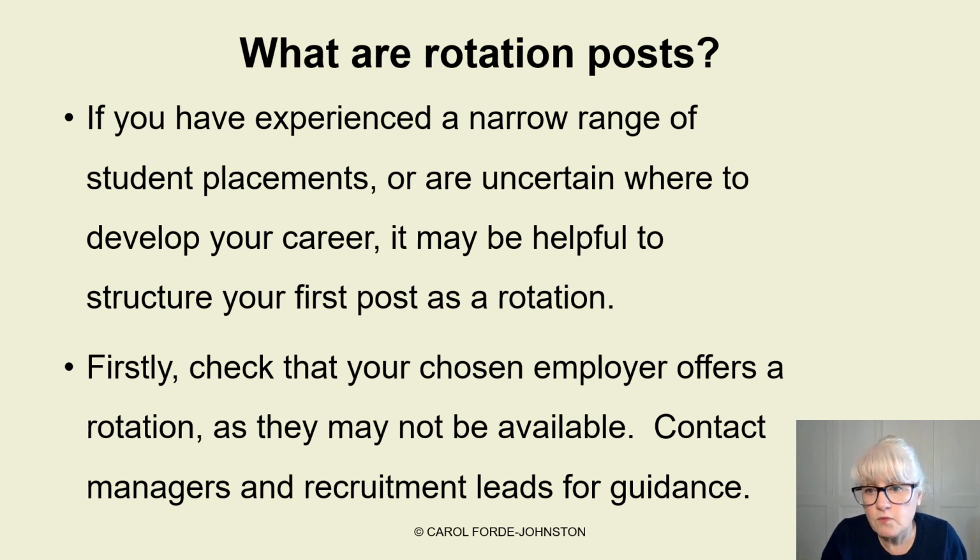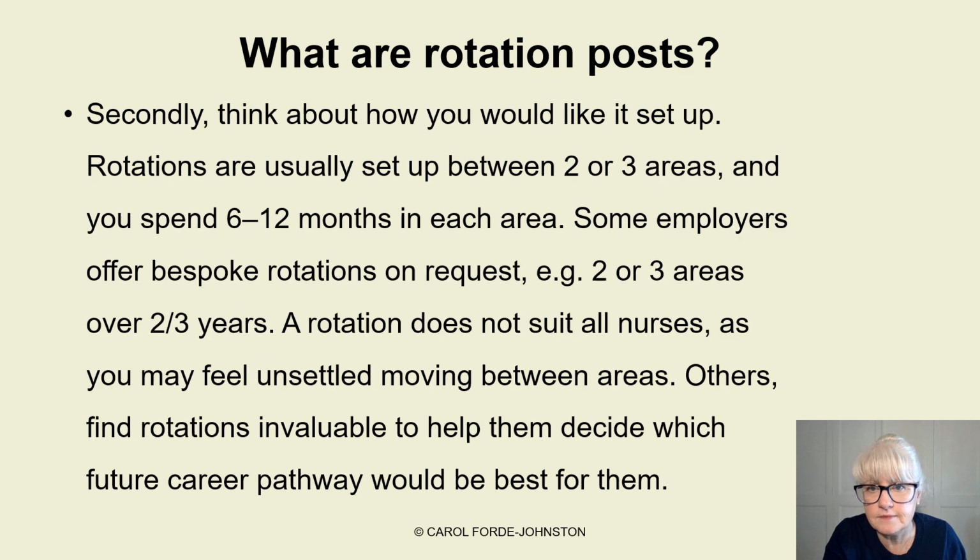Rotation posts, you may want to look into rotation posts, and if you've experienced a narrow range of student placements or are uncertain where to develop your career, they can be helpful, but you need to check that your employer offers them. Not all employers do offer them, and contact managers and recruitment leads for guidance. Think about how they would be set up.